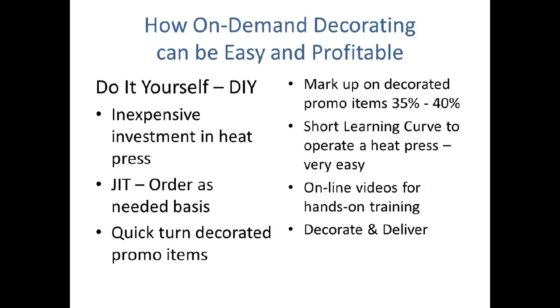The typical markup on decorated promo items at the low end of the spectrum, I've been told, is 35 to 40% markup.